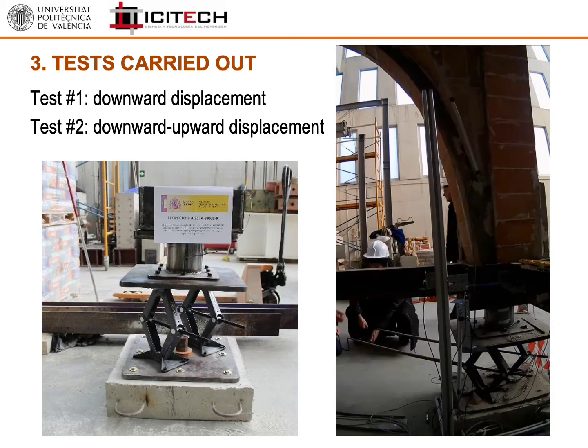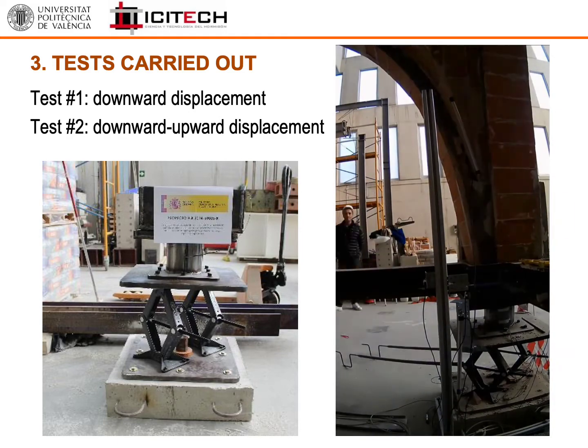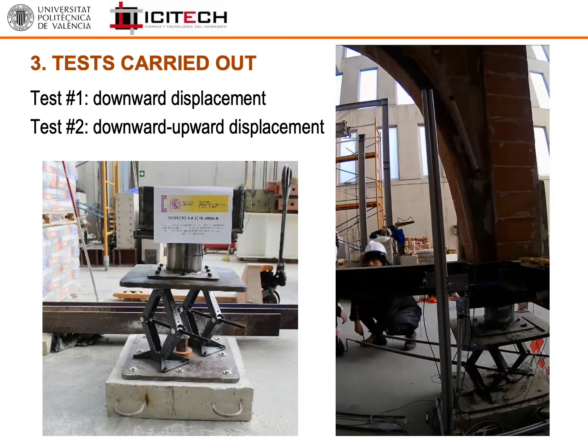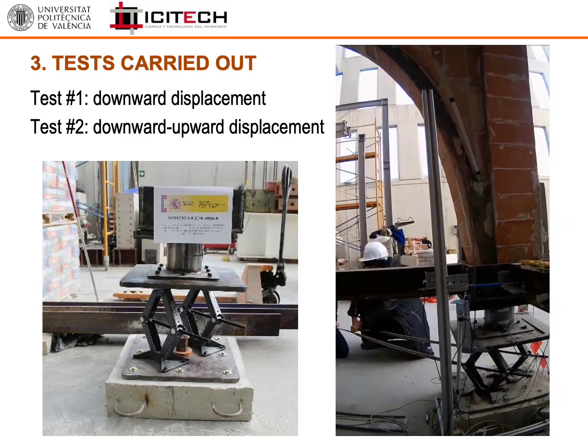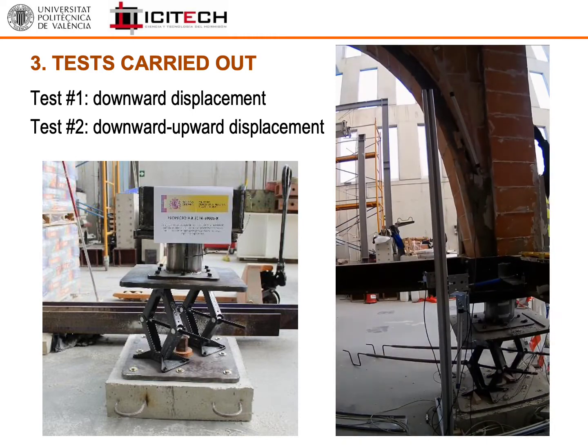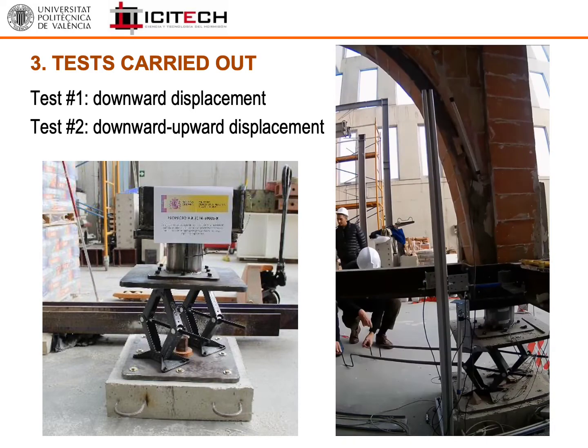Two cross vaults were tested. We can see here in the video the test of the second one, in which we try to simulate the behavior of expansive soil with shrinking and heave of the soil. So the support was going upwards and downwards. The displacement was applied with 2 synchronized jacks.